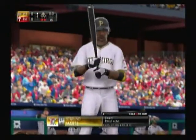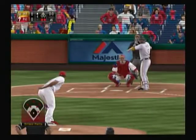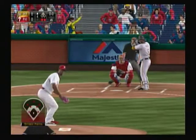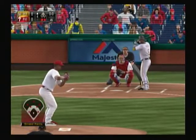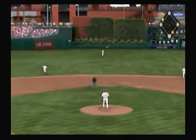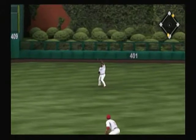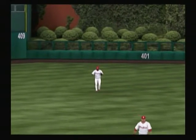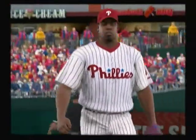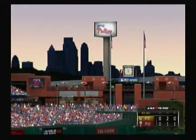Starling Marte will dig in. He popped out his first time. Now here's the first pitch. In the air to center. And he'll get there in plenty of time to put this one away, and that ends the inning. A golden opportunity to get on the board here goes for naught.